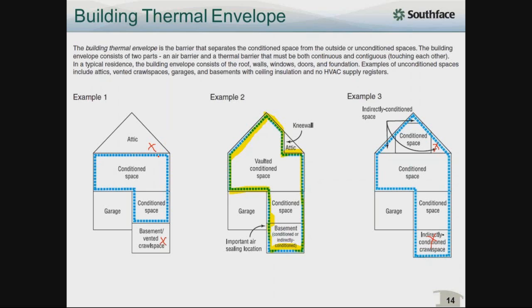So if you see on example one there where Mike has drawn the little X, if you had an HVAC and duct system up in the attic there that's outside the building envelope, and down there the one he's got in the crawl space, those need to be tested for leakage. However, if you look at example 3, where the HVAC and the duct systems are completely within the building envelope, those are actually exempt from the duct testing requirement.